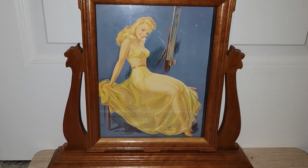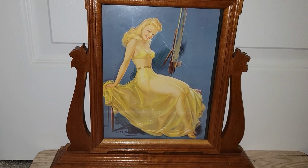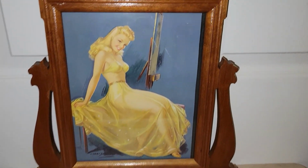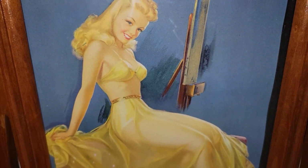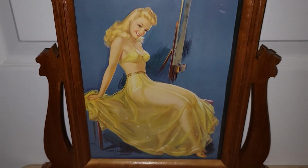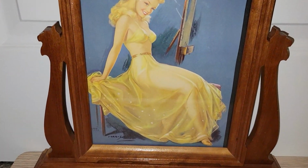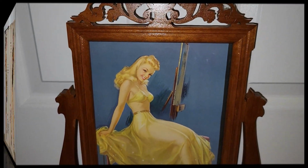So here's one of the first pieces of pinup, like the pinup calendar pieces that I got. This is a J. Urbit image, and it looks like it's of a woman posing for an artist. I absolutely love her. And she comes in this really nice, ornate frame. So I thought that that was definitely a cool piece.